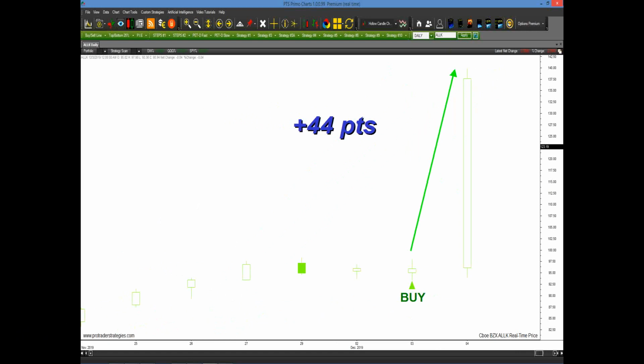The main point we stress is that you're not listening to anyone else. You don't care why this went up 44 points. When I get in trades like this, I really don't care what the reason was. Who cares? All I care is that I was in sync with the market. That's all it's about. There's always going to be a reason why something went up or went down. I really don't care.